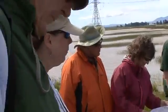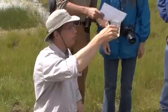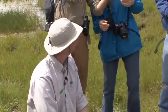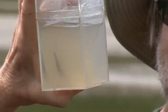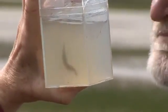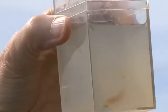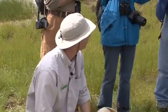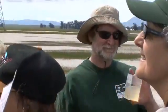You'll notice as I pass around a scoop of the water, this is a larval form of a predatory diving beetle, a dytiscid beetle. And what you'll notice on this guy is this larva is fairly well developed. You'll notice on his head he has these enormous pincers. This is one of the primary insect predators of the vernal pool, and he will metamorphose into an aquatic beetle.